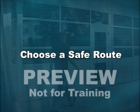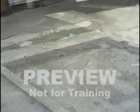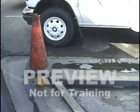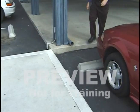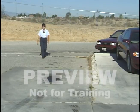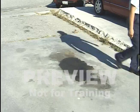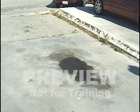Choose a safe route. While it would be ideal to eradicate or remove all slip and fall hazards, the fact is that the world is an uneven, slippery place. However, you are in control of where you walk. Avoid the hazards. Make sure to choose the safest route, not necessarily the quickest way to go.